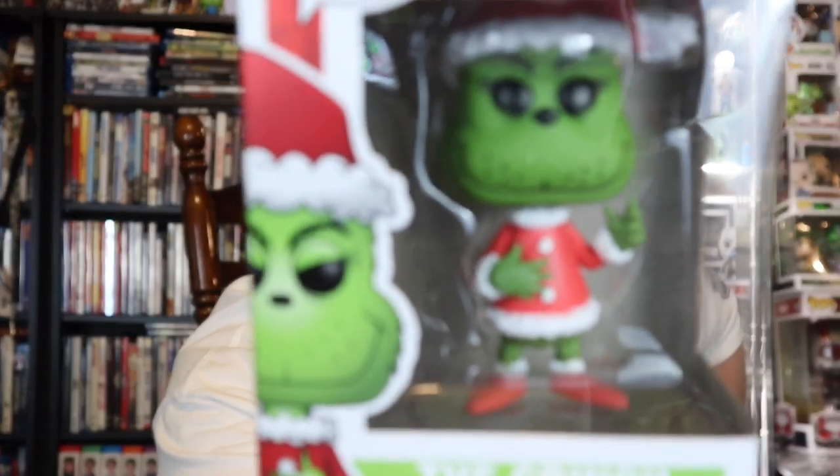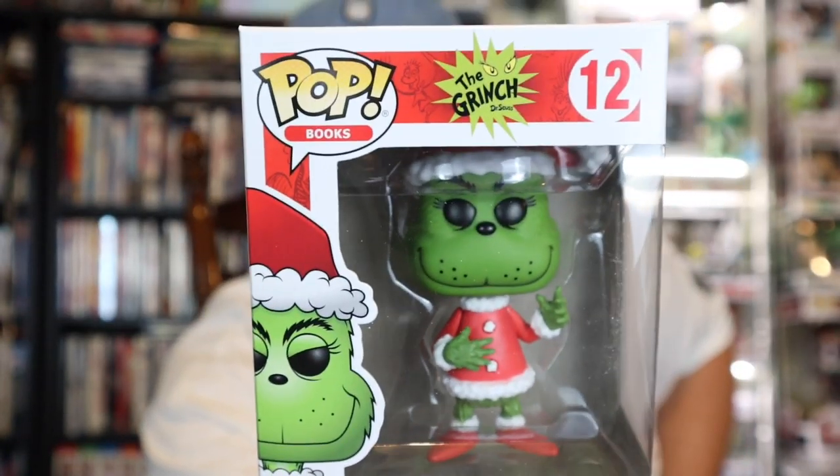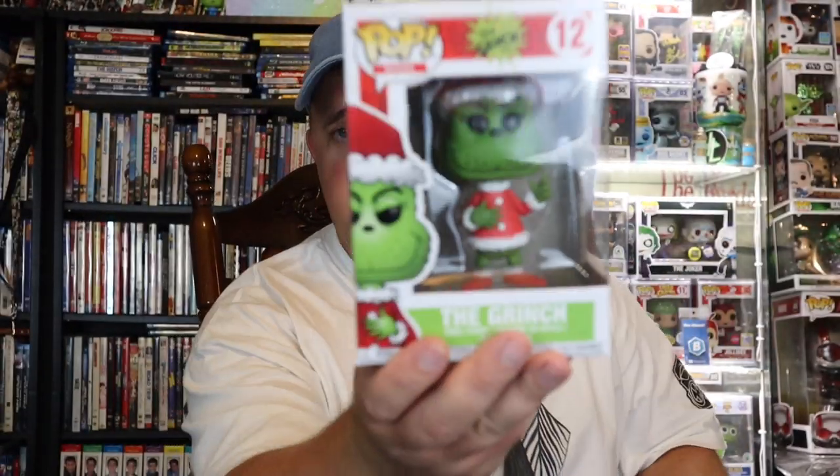Next one out of the box, we have, ooh, very cool. So this is hands down one of my favorite movies, pops, etc. This is the Grinch. Now this is going off the old school TV movie. This is an older one too. Actually, no, it's a 2019 pop. So honestly, I don't know if it's a re-release.